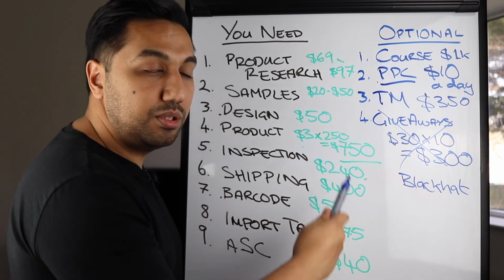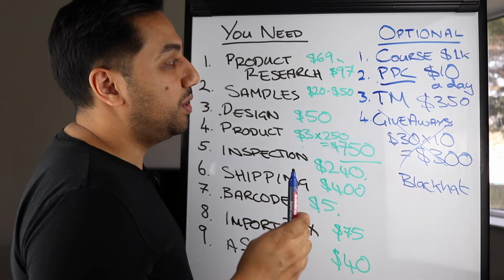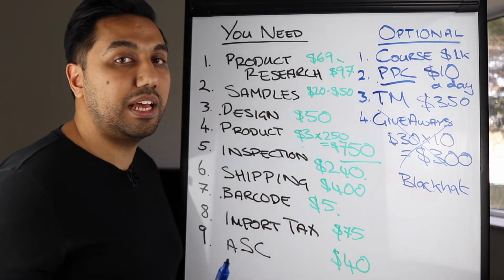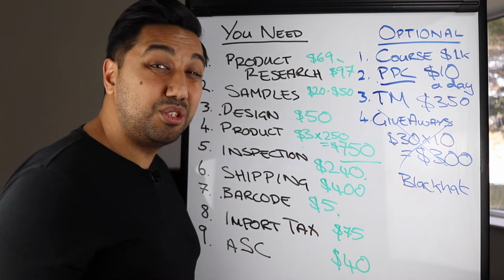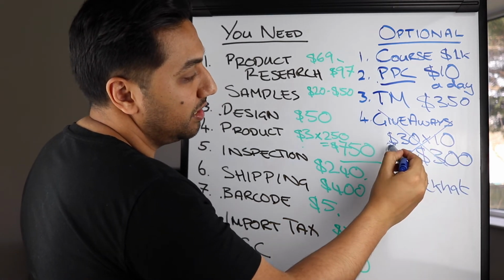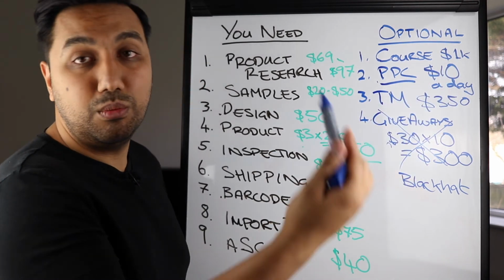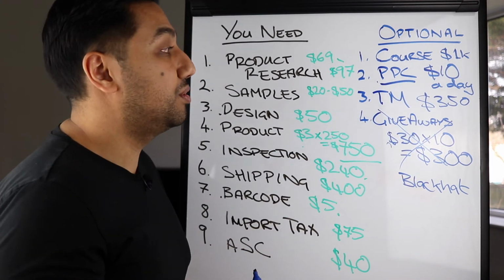Now, there are other ways to do giveaways that are actually, let's call it legal by Amazon, but you'd have to use Amazon services to do that. But I found them not to be massively effective. I would rather invest this $30 into the PPC. So instead of $10 a day, why don't you do $20 a day to boost your sales?